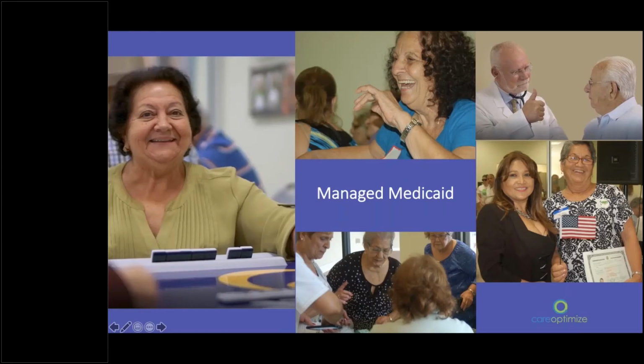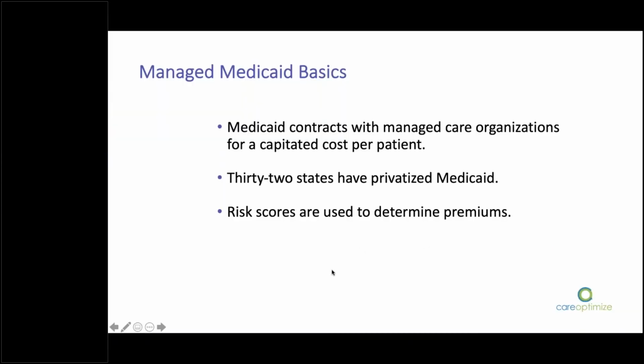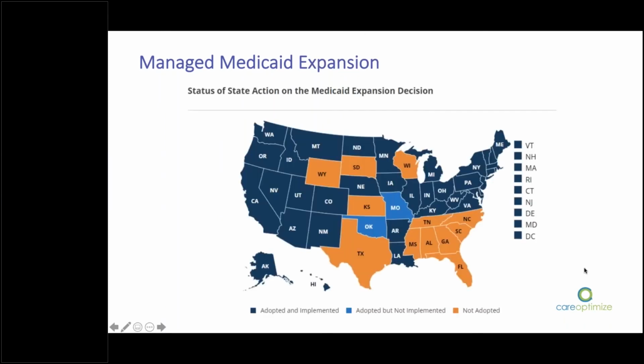Managed Medicaid is one of the other value-based reimbursement models we're going to be talking about. Essentially, Medicaid has contracted with private organizations to offer Medicaid at a capitated cost. 32 states have privatized Medicaid, and risk scores or risk-adjusted models are used to determine premiums. Across the country, you see, I think it's about just over half, except for the Southeast United States, we see high adoption of the Medicaid expansion and the privatization of the Medicaid, managed Medicaid plans.